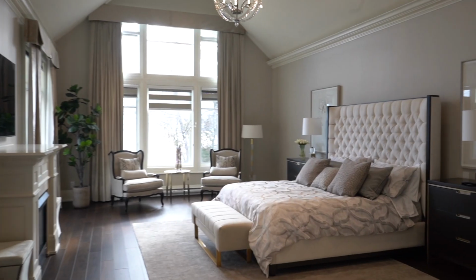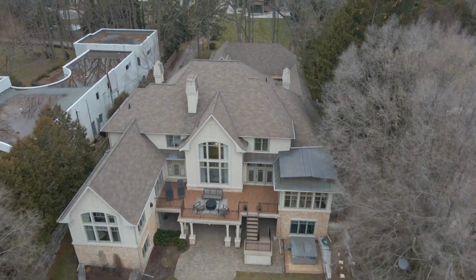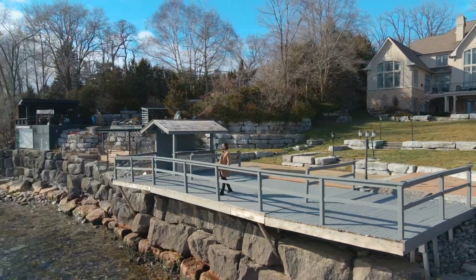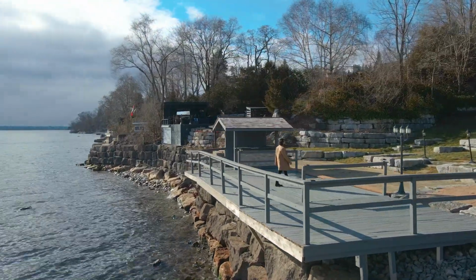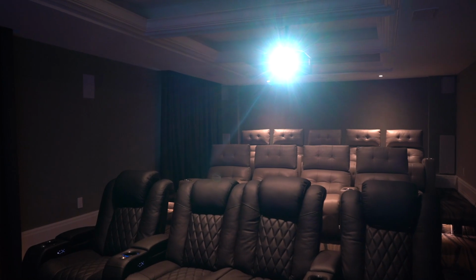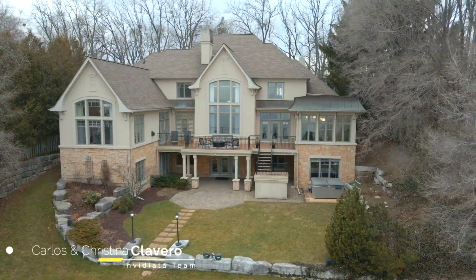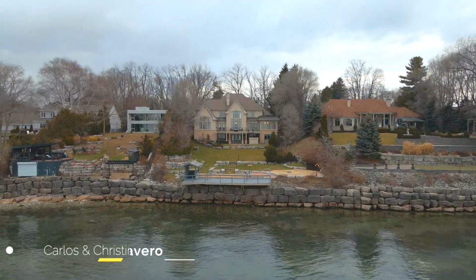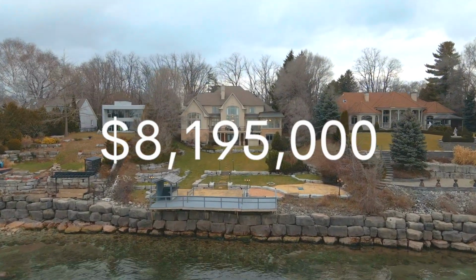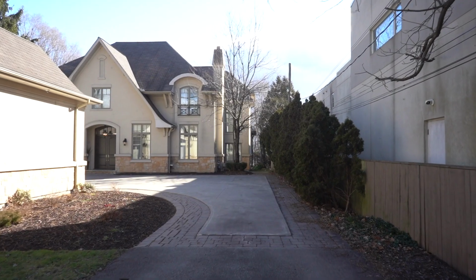This luxury home has 6 bedrooms, 8 bathrooms, over 10,000 square feet of total living, a private dock backing onto the lake with riparian rights, and a full fitness center and spa with home theater. This luxury home is listed by Carlos and Christina Clavero with the Invidiata team and is listed just under $8.2 million. Coming onto the property, you enter through a 230-foot private driveway from Lakeshore Road.